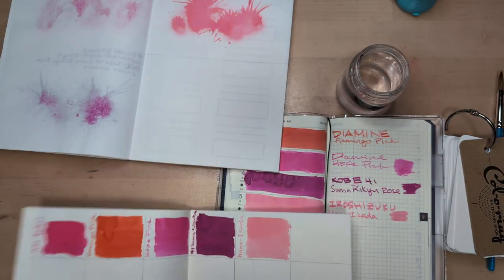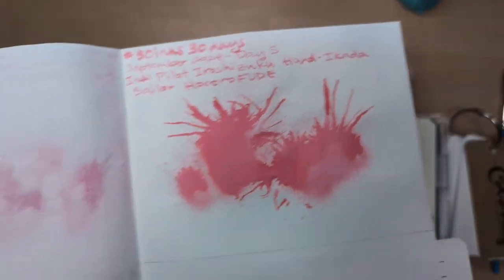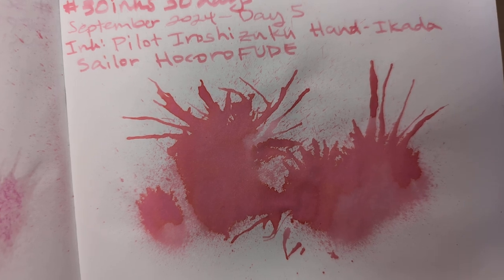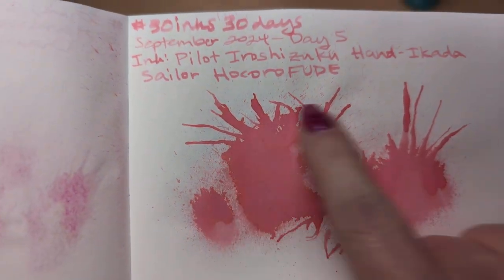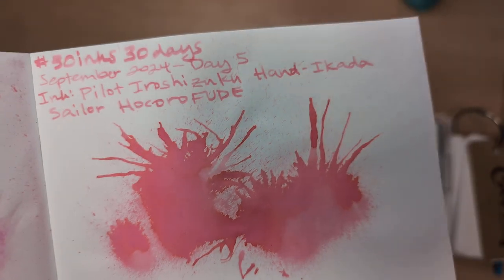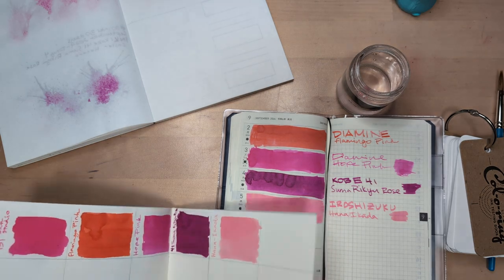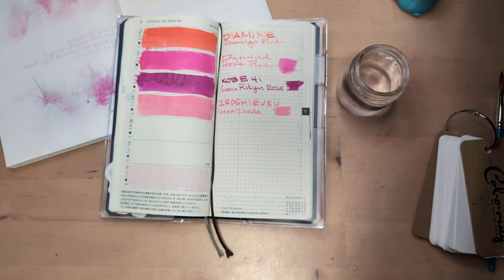Here we go. Here's the splat. I'm gonna move that so you see it without that behind it. The splat from yesterday. You can really see the red orange from this as a halo around it. And that was yesterday. Moving on to today.